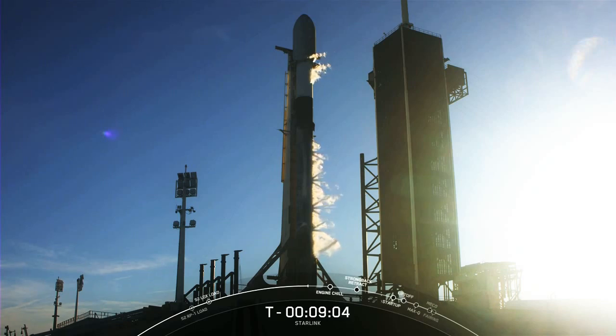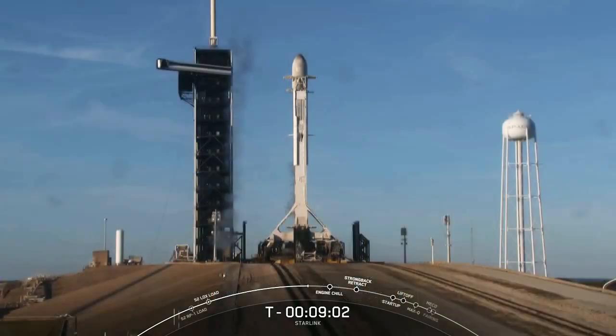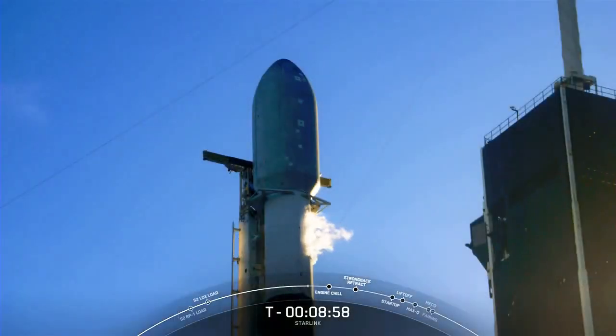At the top of the first stage is the black carbon fiber interstage connected to the Falcon 9 second stage, which has a single Merlin vacuum, or MVac, engine. Once the first and second stages separate at about 2.5 minutes into the mission, the MVac engine will ignite and carry the Starlink satellites to their drop-off orbit.